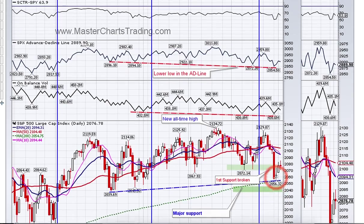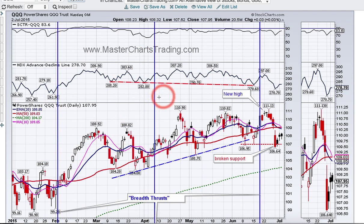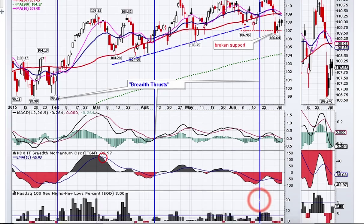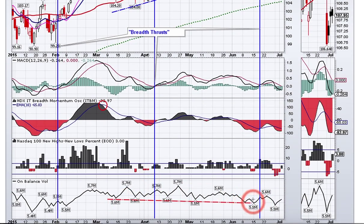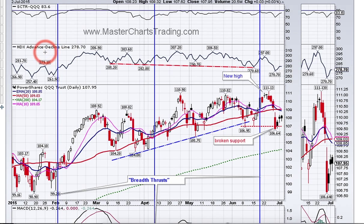Let me show you the next chart, of QQQ, with similar indicators on it. Here is the net new highs less new lows indicator. You can see that it did go below minus 5 for two days in a row. In my opinion that is definitely not a good sign, and I want to see net new highs less new lows go above plus 5 before I commit any money to QQQ. Also, there are divergences as well. On-balance volume is pushing lower while QQQ was pushing higher, and there are similar things with the advance-decline line.